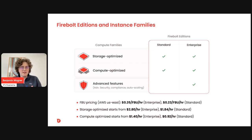If you have a large working set where you need very low access latencies, you're going to want to use the storage optimized family, which has very large ephemeral SSDs attached to the engine. If your working set is smaller, or you're fine with doing cold reads every now and then, you can leverage our new compute optimized families to further reduce the cost of your workload.